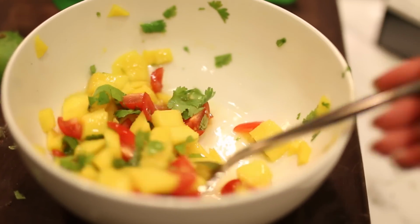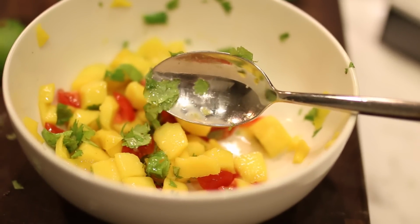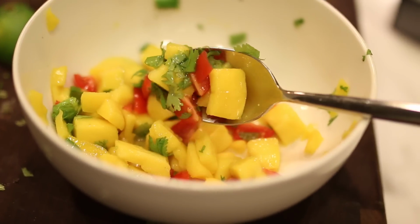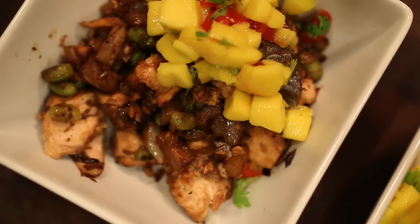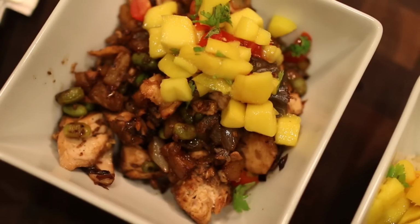And then I also made a little side of mango salsa that just has lime juice, cilantro, tomatoes, and mango. And I layered everything on top of brown rice. We both cleaned our entire bowls because it was so tasty.